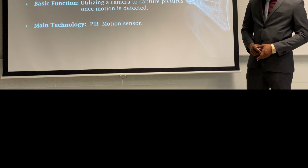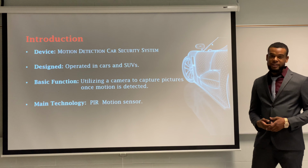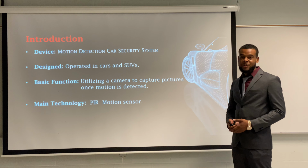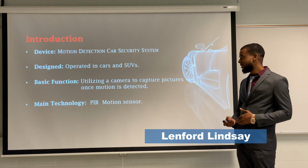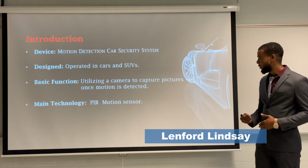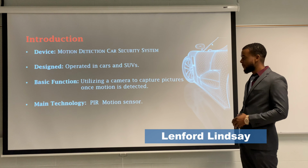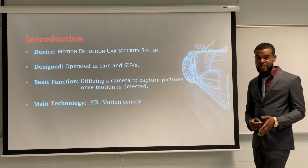Okay, so first look at the introduction. The name of this device is called the Motion Detection Car Security System. It is designed to be operated in cars and SUVs, and its basic function is utilizing a camera to capture pictures once motion is detected. The main technology used in this device is a PIR sensor.